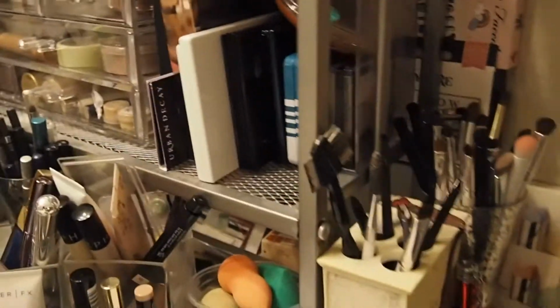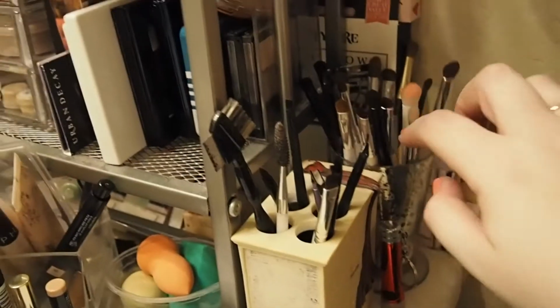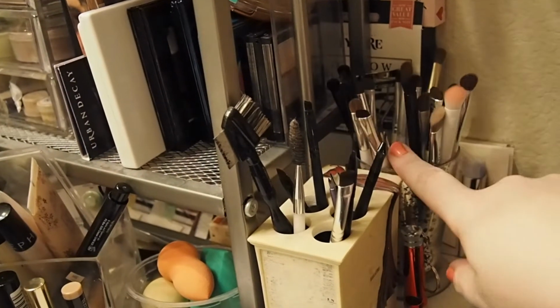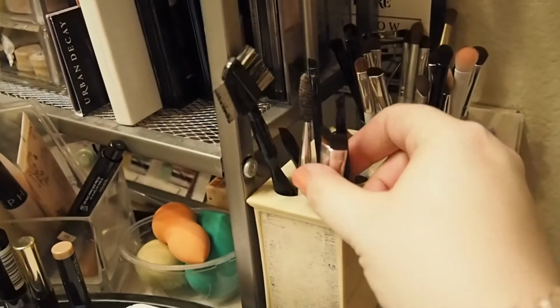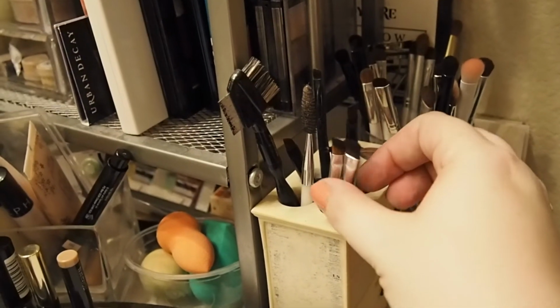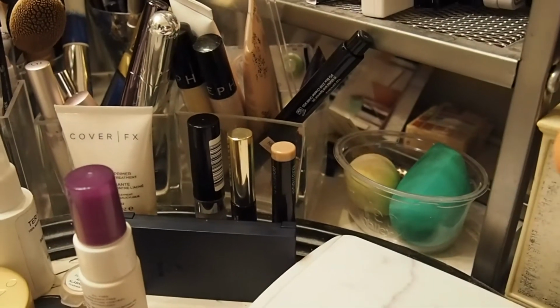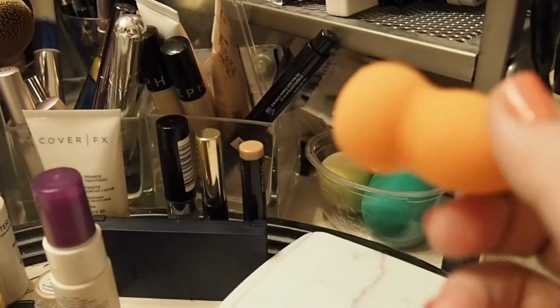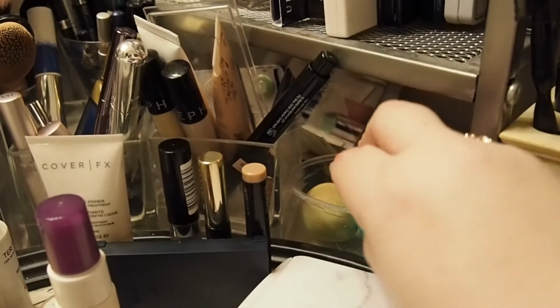So I've got brushes everywhere. I've got so many brushes, but they're all organized. These are eyeshadow brushes. These are liner brushes and eyebrow brushes. I've got the sponges that I'm currently using in here. This one is from Ulta. These ones are from Eco Tools. I'm getting used to those.